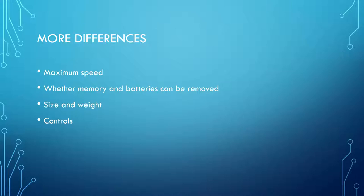So another differentiating factor is maximum speed. Now, this seems like a weird one to talk about because when you're underwater, you generally don't want to go fast because you've got limited visibility. You can hit things. You can get yourself into trouble really quickly. But the reason why maximum speed matters is because, for one thing, surface maneuvering, you want to get to the spot where you are going to dive down. But the main reason is because of current. You've got to have enough thrust available to be able to fight the current.